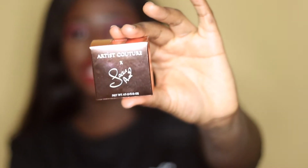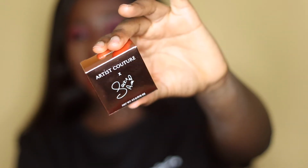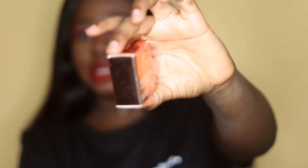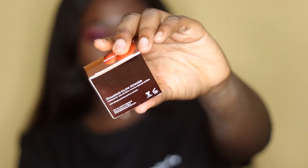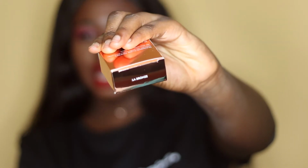So this is what the packaging looks like, and I think it's really cute and really sleek. It says Artist Couture X Jackie Aina on the packaging, and it's like a rose gold packaging. I really like it. I think it looks really cute and sleek, and it just has the shade of the highlight on the top of the box. I don't know which one to open first, guys. Let's open La Peach first, seeing as she's the newer baby.